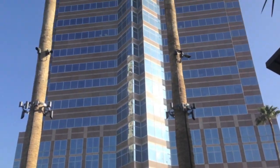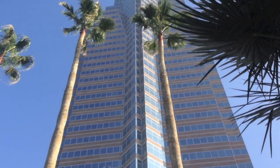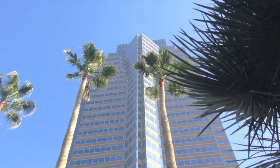It's quite a place you have here. It will be if we ever get it finished. There's still several floors under construction.